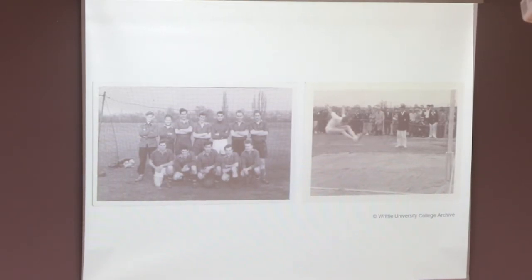There were facilities for a range of sports, and students were expected to participate in some form of sport on a Wednesday afternoon. Special terms were available to the local golf club as well, so you could also play golf if you wish to.